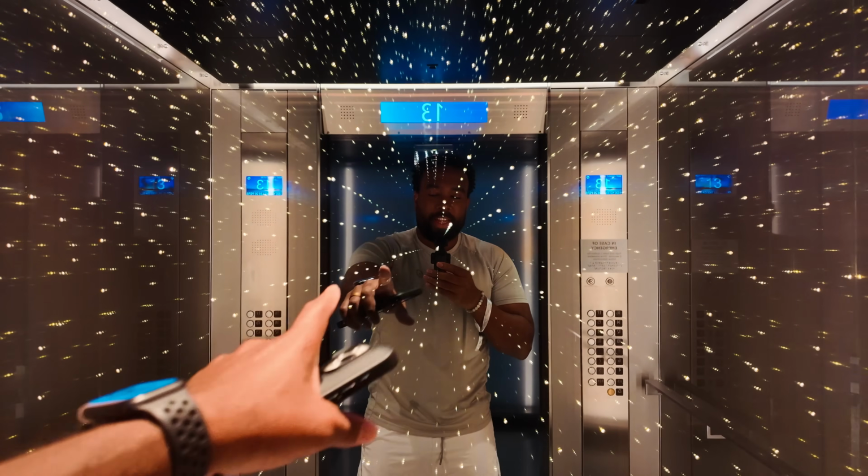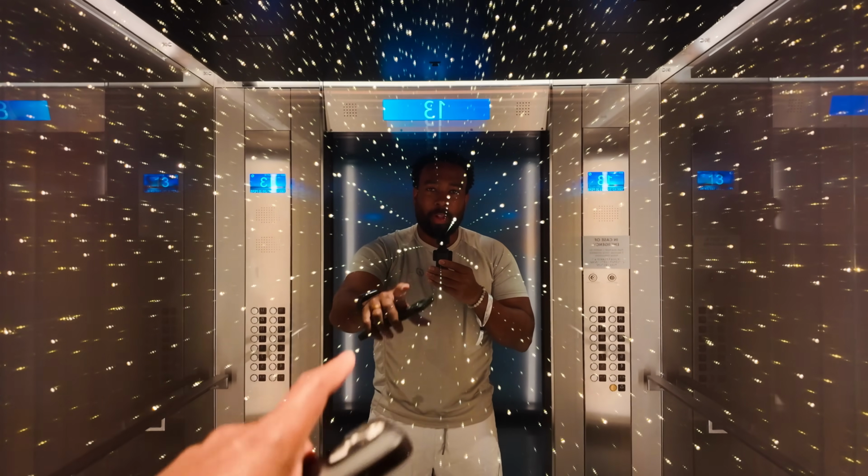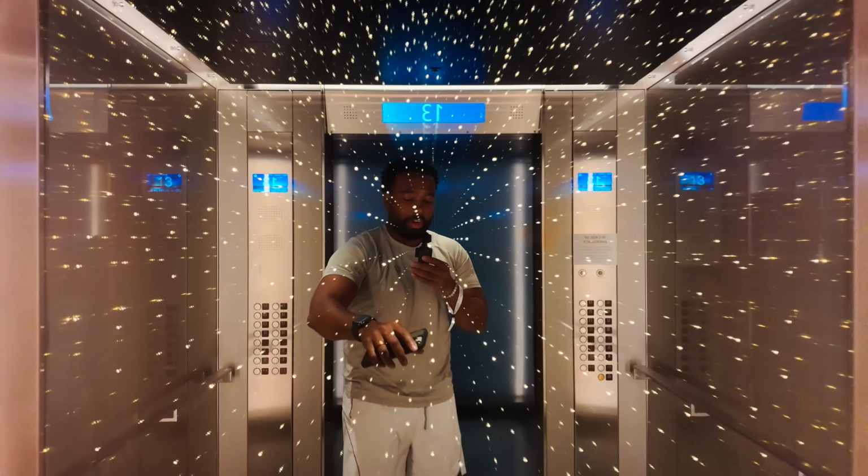So when you're in the elevator and you walk out, if you have a friend look at you walk out, it looks like you're walking out of the stars or a galaxy. It's really cool. The stars around here kind of illuminate your body. It's fun.